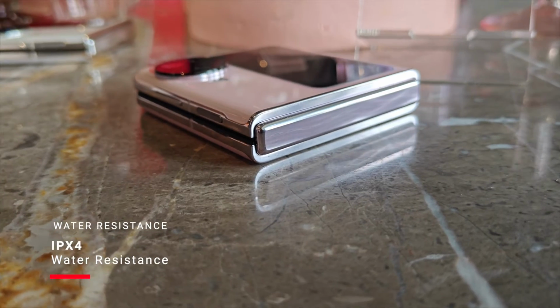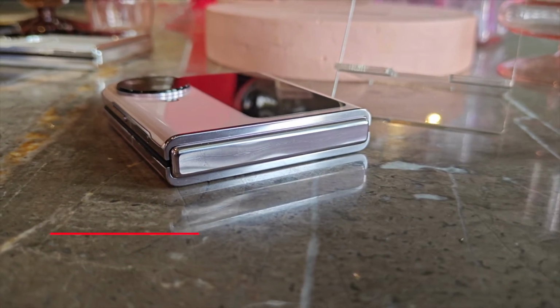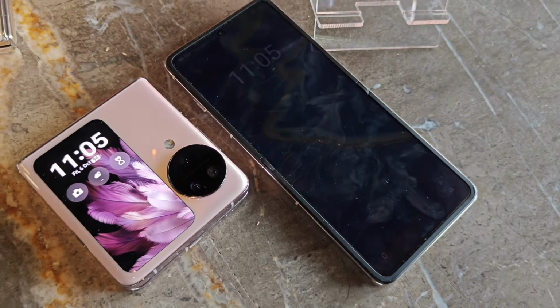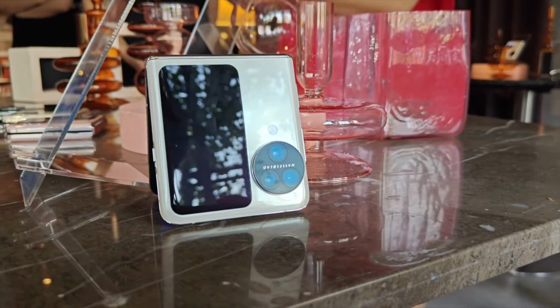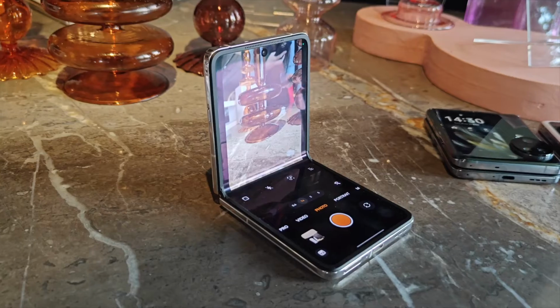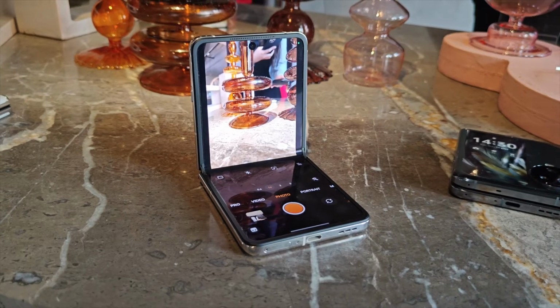To top things off, the Find N3 Flip is IPX4 rated. This means it's water resistant and can resist spills. It comes with an updated Flexion hinge that has zero gap and allows the crease to be less prominent while being able to bear 25% more weight than the N2.